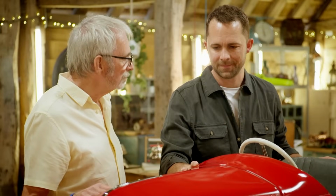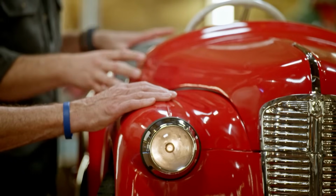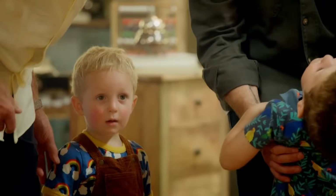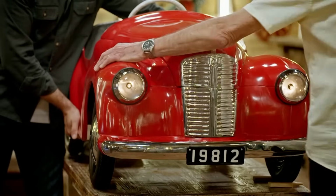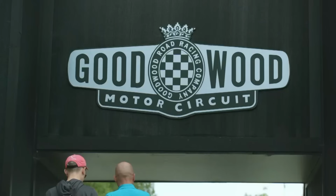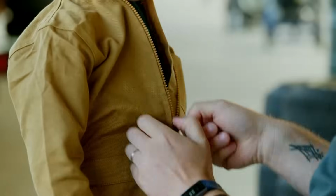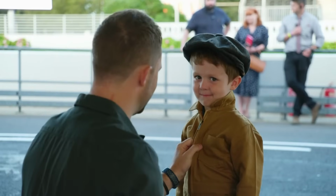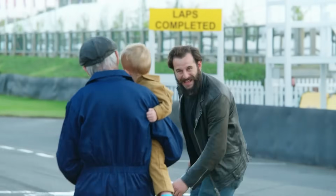Yeah. Right. Thank you. I kind of wish we'd asked that you'd made it bigger. You can squeeze in there. Well, we've got a racetrack just up the road. Do you guys want to take it up there for a test drive? Yeah. Yeah? Come on then. Let's go. Let's lift it down.